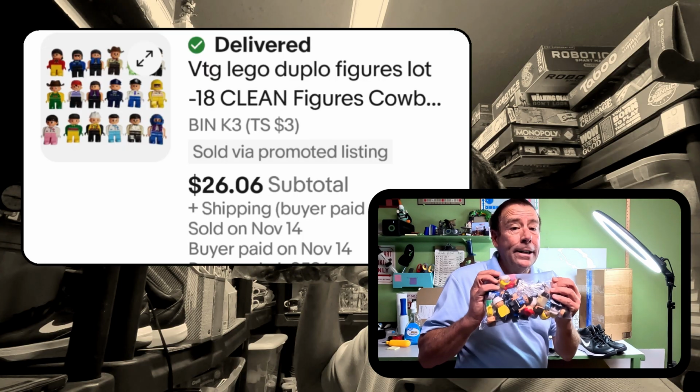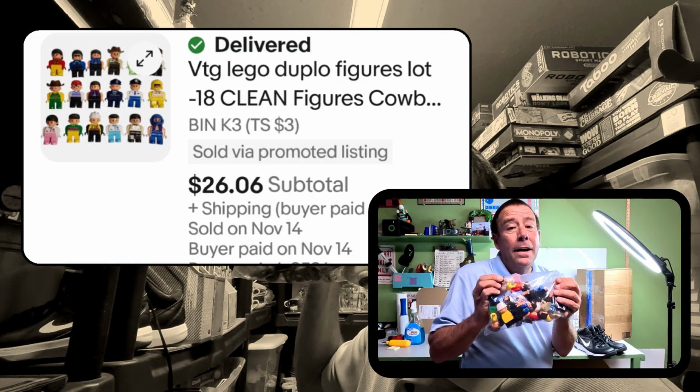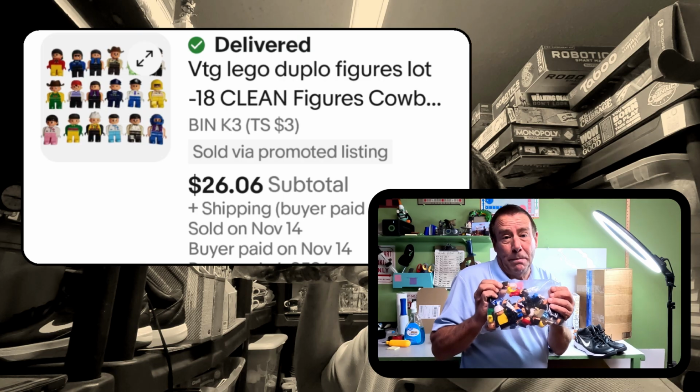These sold for $26.06, and the buyer did pay $19.10 in shipping. Now this next item going out, I can get books at my local thrift store really cheap. If they're paperback, I pay 10 cents. If they're hardcovers, I pay 25 cents.